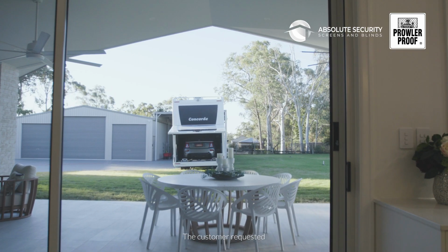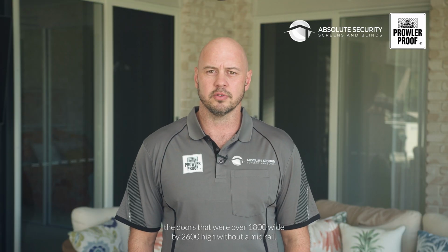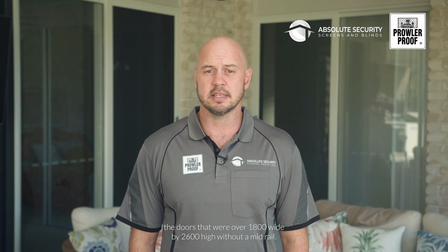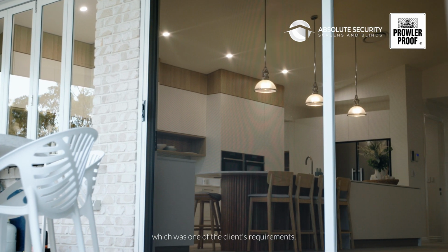The alfresco stacking sliding doors in the heart of the home are their standout feature. The customer requested an unobstructed view to their backyard. Prowler Proof were able to manufacture the doors that were over 1800 wide by 2600 high without a mid-rail, which is one of the client's requirements.